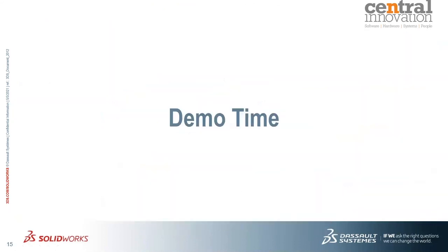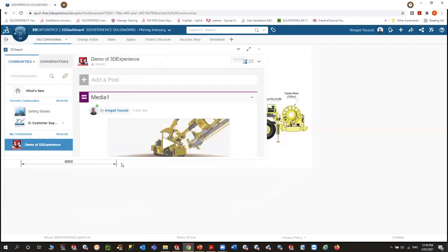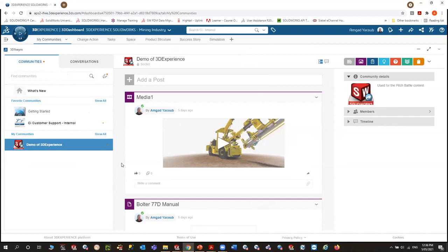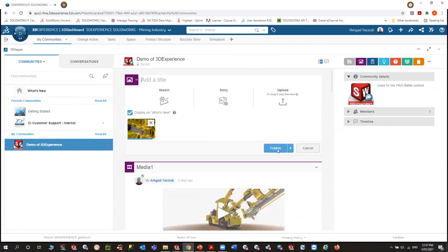Okay, so it is demo time. Let us have time now to look into our platform. I'm just going to bring up my platform here. So this is the 3DEXPERIENCE platform that we were talking about. It looks like Facebook, if you like, so it's very easy to use. I want to share, for instance, a post here. You just go and start sharing my post, actually for the real case study that we are going to work on.